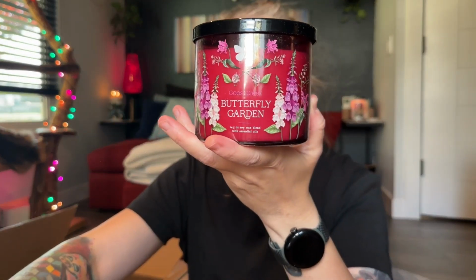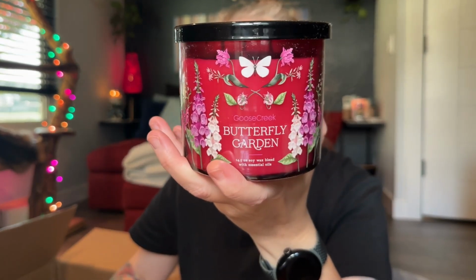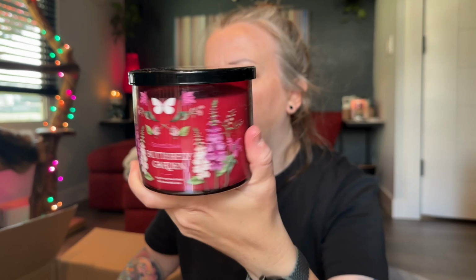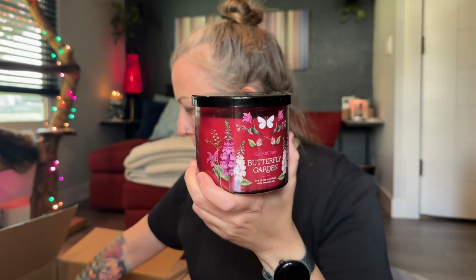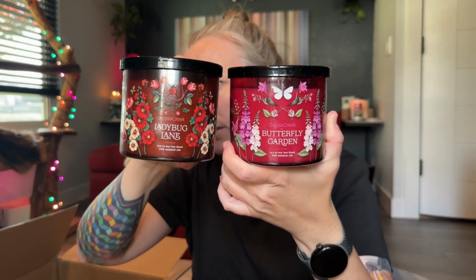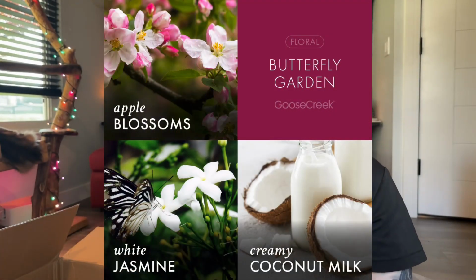Next one, Butterfly Garden. This one is a returning fragrance, but new to me. It's got the little butterfly at the top, some florals on each side. This one is coming through as a red on the camera. It's kind of like a reddish pink, so a little bit more pink than the Ladybug. Let's do a side by side. The Ladybug one has more brown in it, whereas the Butterfly Garden has more pink. But both are red. Apple blossoms, white jasmine, and creamy coconut milk.